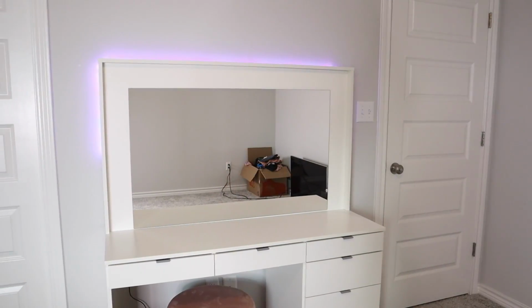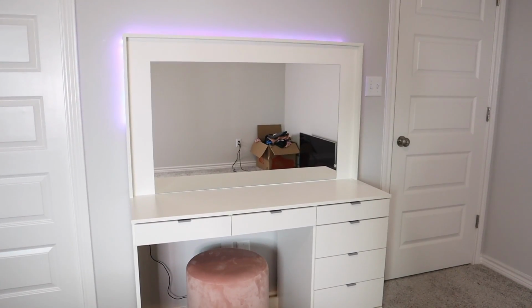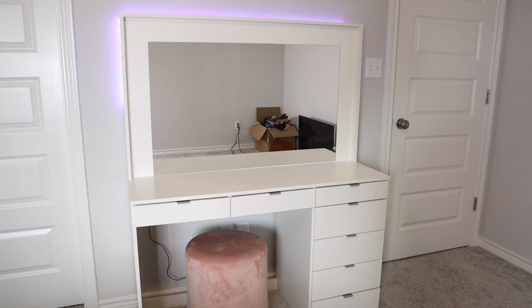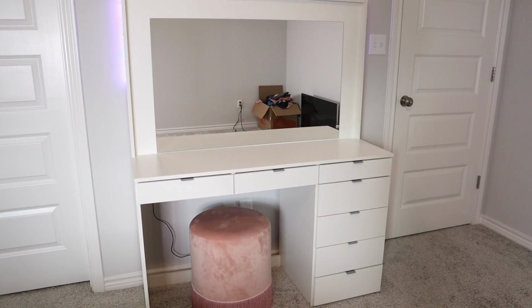But it's finally time to show you guys my vanity. We paid almost $300 for this vanity, you guys, and I think it's definitely worth it. The size of the mirror is super big. I love it.